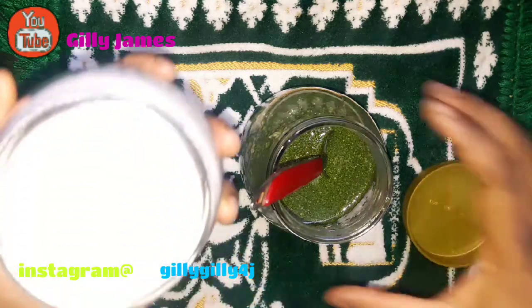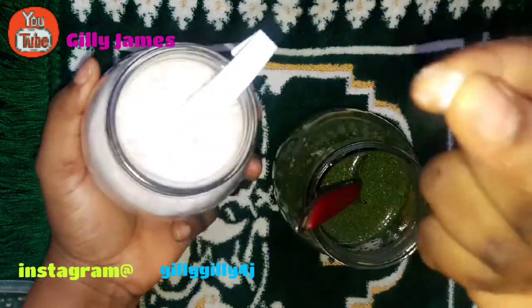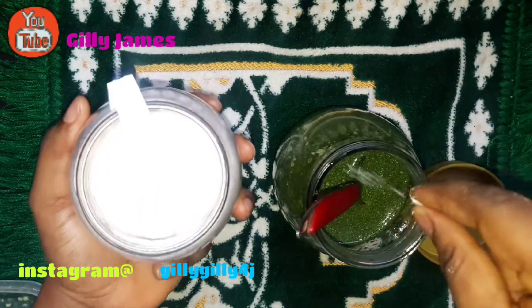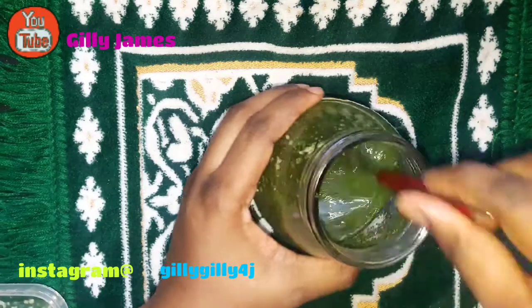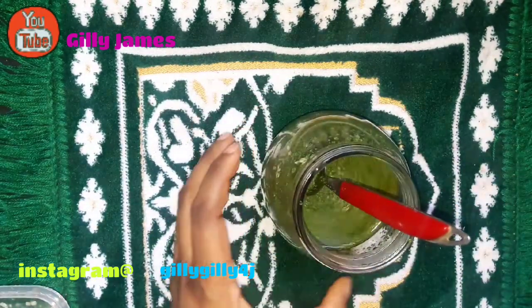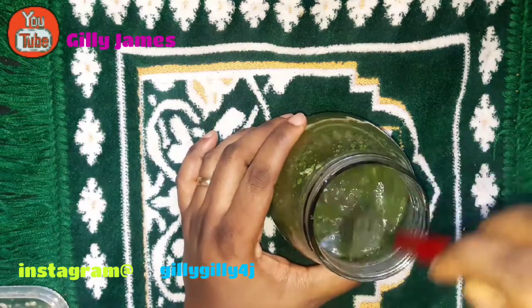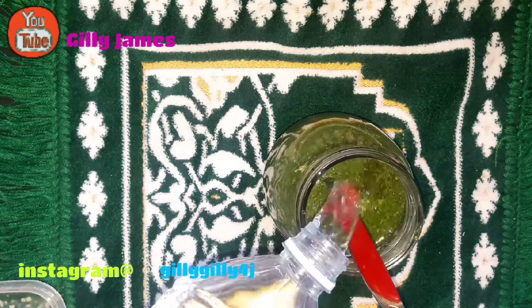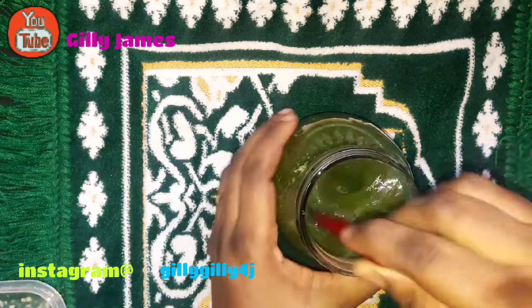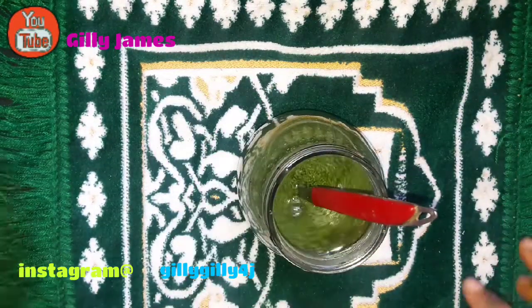So this is the Himalaya pink salt. It is actually optional. You put in just a pinch of the Himalaya pink salt. If you don't have it, you can skip this step. It is not compulsory. Once you have all that in, just stir, and then you add in your water. You want to make sure that it's warm. So this is what we have after adding in everything.